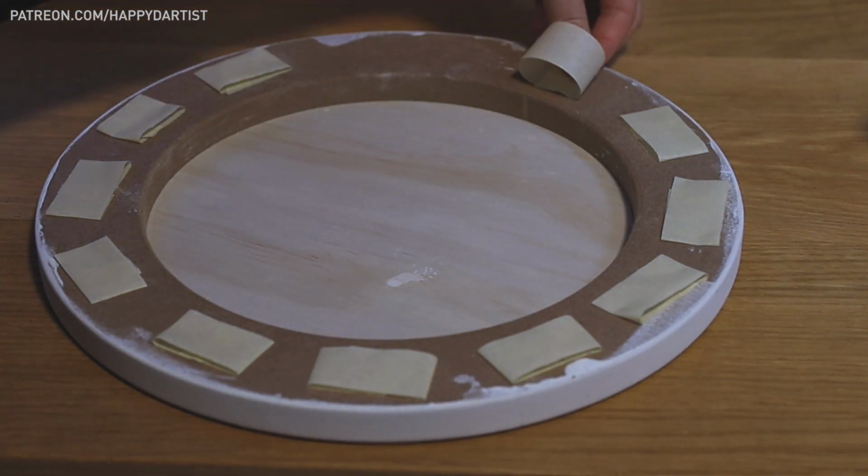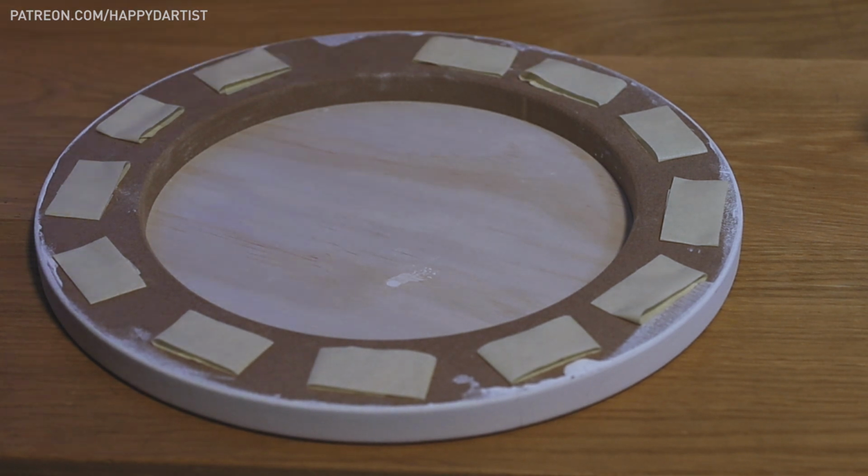Happy New Year, everyone. Let's cap off 2023 with another newly finished oil painting.